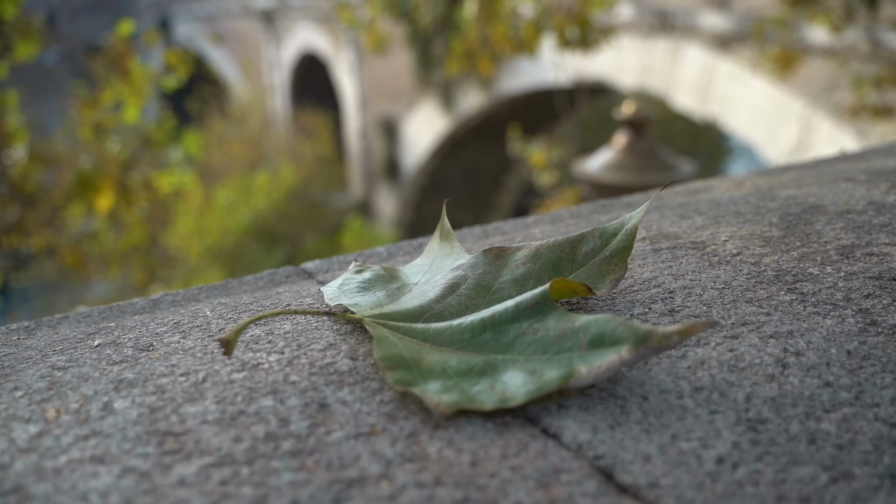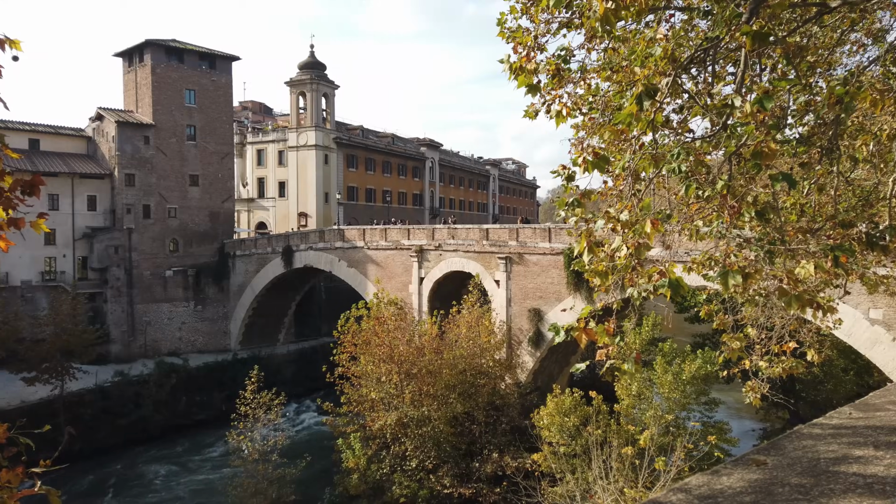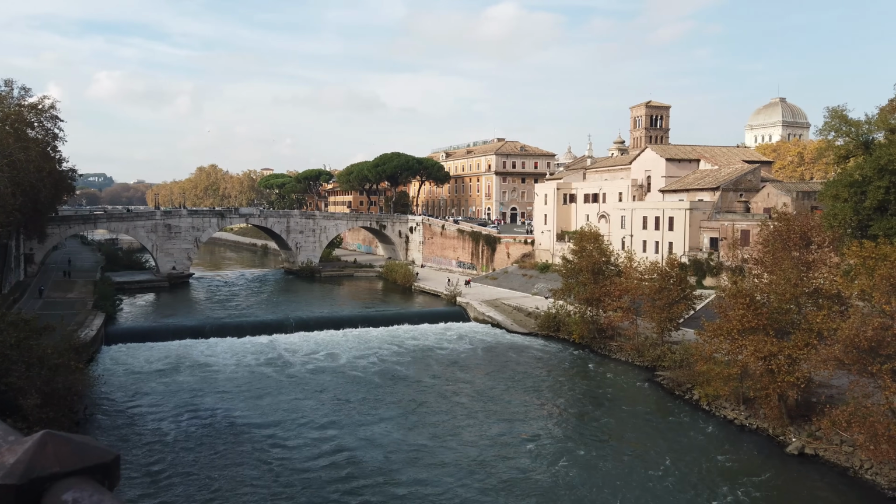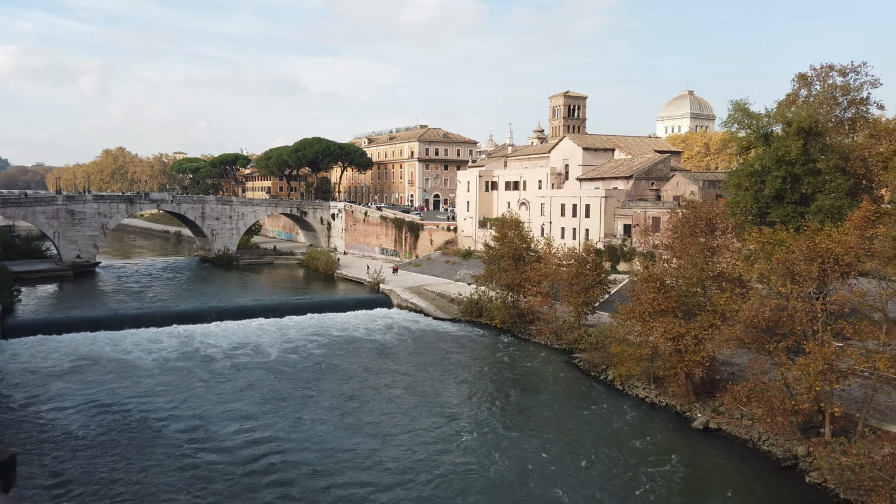And now to the most exciting moment for the day. Get ready to cross Ponte Fabrizio, the oldest bridge in Rome, and enjoy a scenic stroll around the boat-shaped Isola Tiberina.